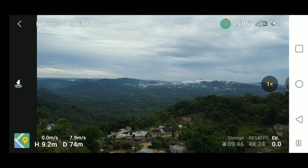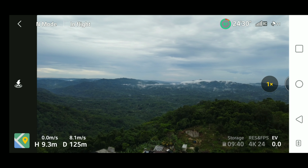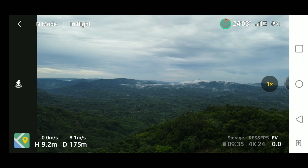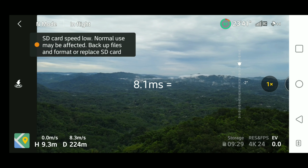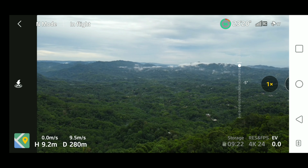And we're going to go straight out. We won't be taking any curves or anything like that, just a straight line going out as far as we can to those mountains. We see a bit of clouds out today as well. So the scenery is looking quite nice this afternoon. So just going out at about 8.1 meters per second. And I'm getting a little indicator there about my SD card.